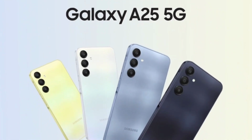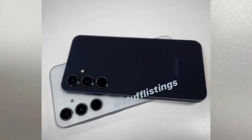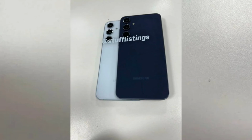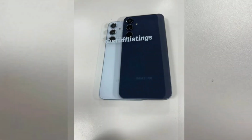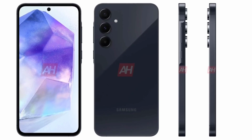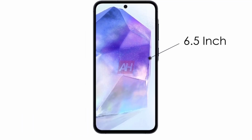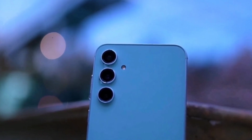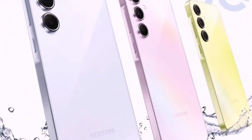The camera setup on the back is unchanged from the Galaxy A54, that is a 50 megapixel main camera, 12 megapixel ultra wide shooter and 5 megapixel macro camera. At the front is a 32 megapixel snapper for selfies. The Galaxy A55 also retains the 5000 mAh battery but will boot Android 14 out of the box.